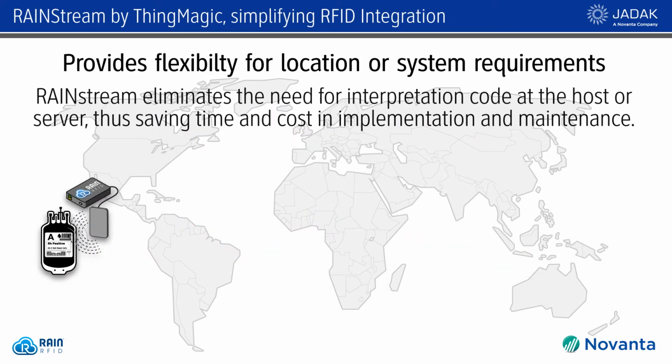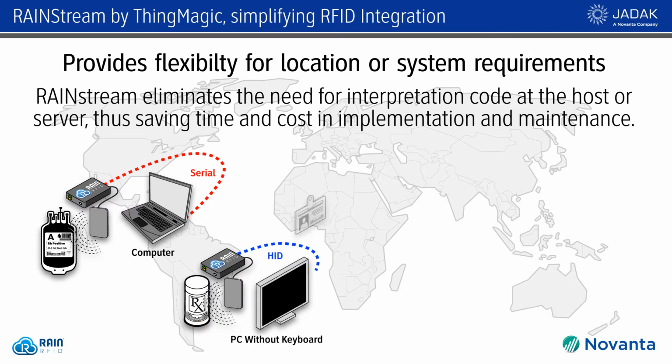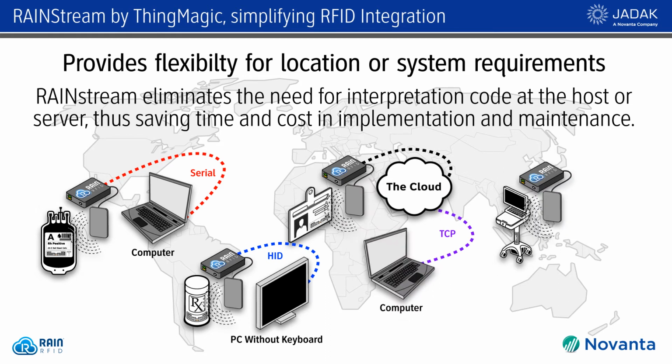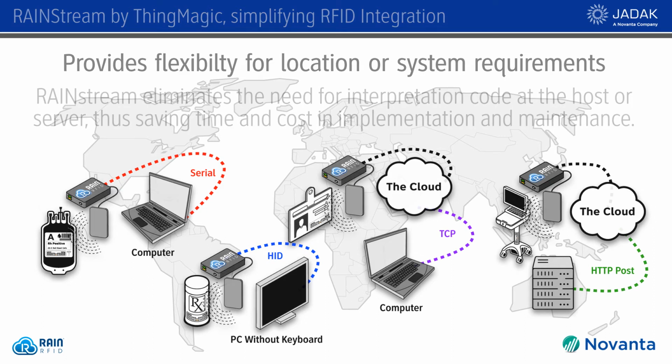Whether you have a single requirement needing protocol flexibility or hundreds of requirements, each with a different protocol need, RAINStream's protocol flexibility eliminates the need for any additional host or server software. This saves time and money.